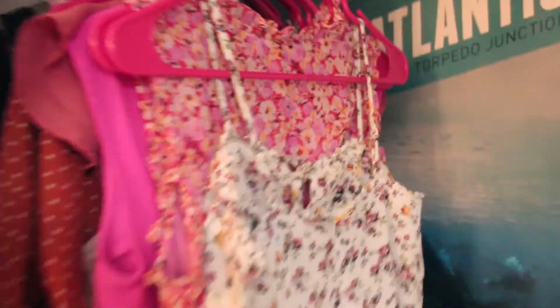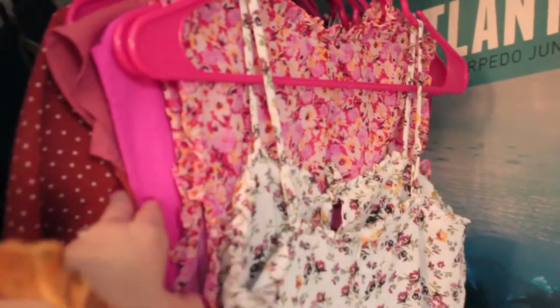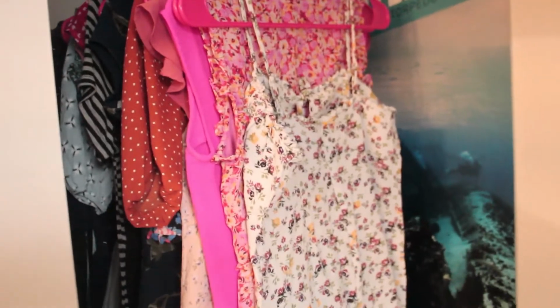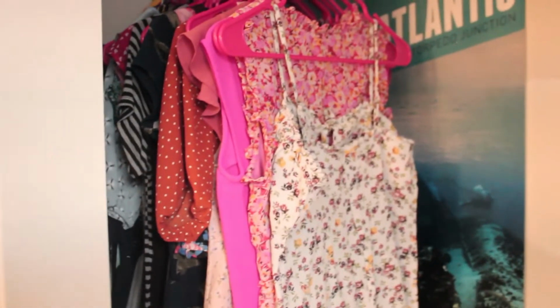Okay, so far here we have the dresses going from white to pink, orange, all the way through the rainbow down to my midi dresses, which are back here in the same order, and then my special event dresses, which I don't really mind being that far back because I don't access them that often. So, whew, dresses are done.